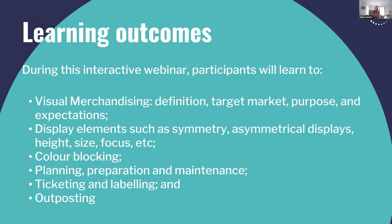So the learning outcomes that we would like to have through this is visual merchandising, understanding who is your target market, and what their expectations might be. Display elements such as the various ways to display. So whether it's your height, the size that you want to create, the focus that you want to create. Colour blocking, which is extremely important. Planning, preparing and maintenance of your displays. Ticketing and labelling. And also that very important outposting.